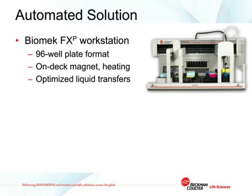The beads are still extracted from the plasma samples using an on-deck magnet, and the proteins that are eluted are also still digested using a heating element on the deck. So everything does occur right on the deck of the instrument. In addition, since the reagents have been made into a kit, it's very easy to optimize the liquid transfers so that each experiment should be highly reproducible from run to run, and you don't get any of the variability that's introduced when different scientists prepare samples in always a slightly different way.